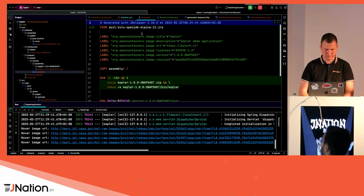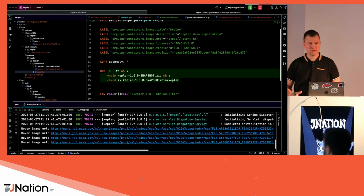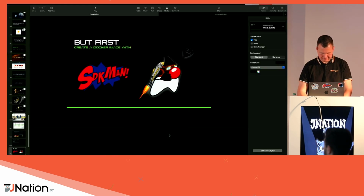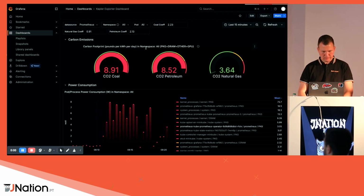You can change it, of course, and you can move this to your cloud and run the Docker together with your application that will be monitored. And that's pretty interesting too. And so you got a dashboard.